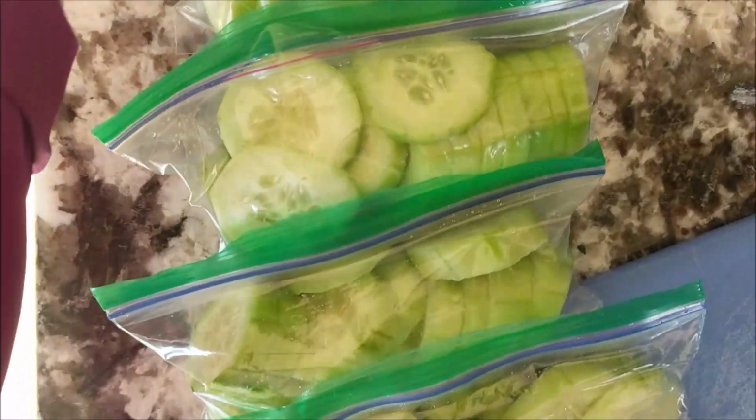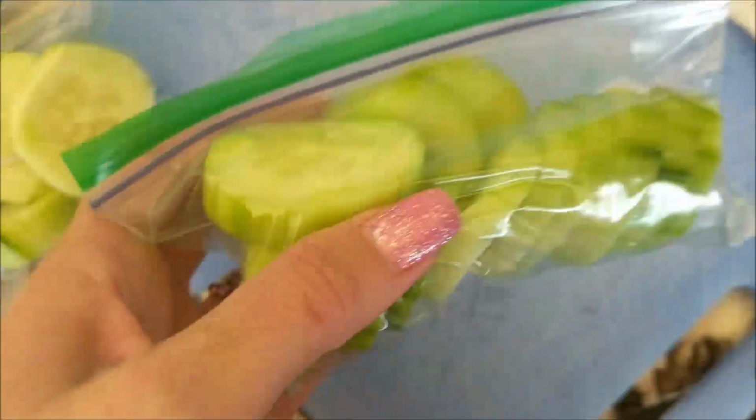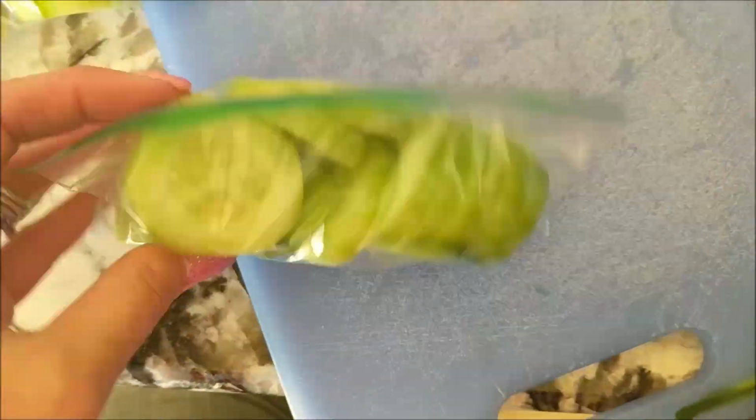So I've got 5 bags of these. Woo! 5 bags. Yay! And so they were basically 50 cents per bag, per cup. So 50 cents per bag. That's awesome, that's just great.